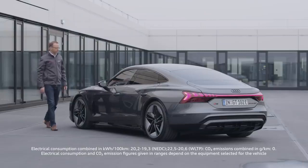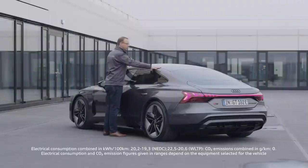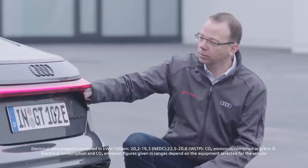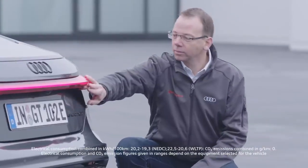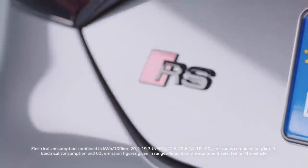For us, the e-tron GT is the beginning of a new era, the entry into an electric age. It is not only our first flat-bottom battery electric vehicle, it is also the first F vehicle that we are producing in Germany, the first RS vehicle that is electric, and also the RS vehicle with the highest power output.